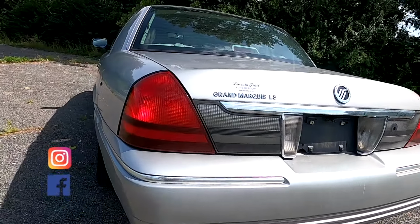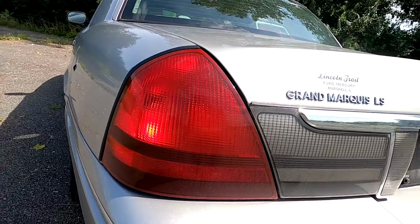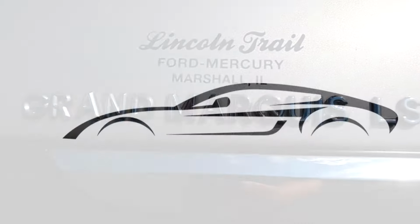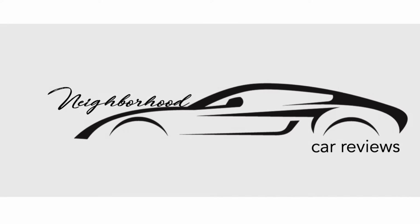The last Grand Marquis, a silver birch metallic fleet order car, rolled off the line on January 4, 2011 at 8 a.m. as the final Mercury vehicle produced. Our Grand Marquis, a 4th generation, was produced at St. Thomas Assembly Plant in Ontario on April 7, 2010.